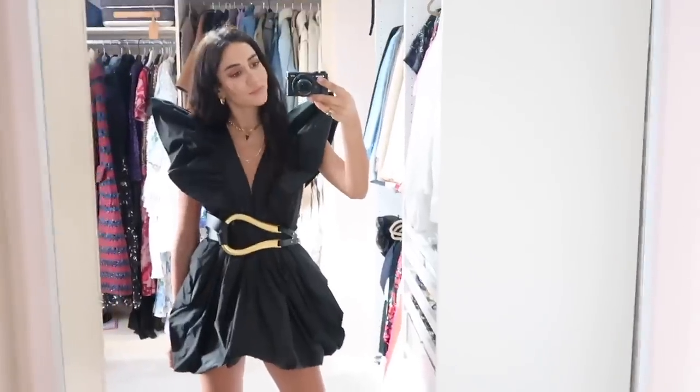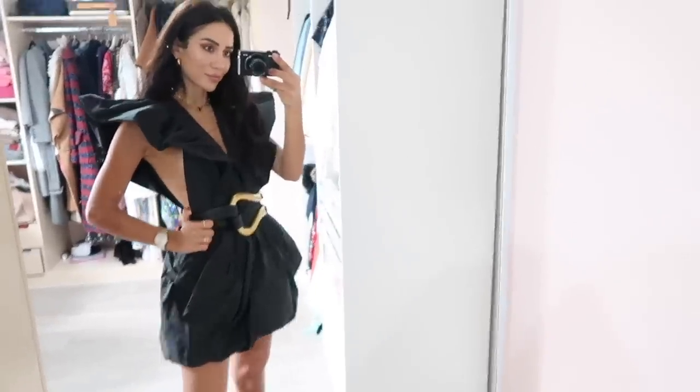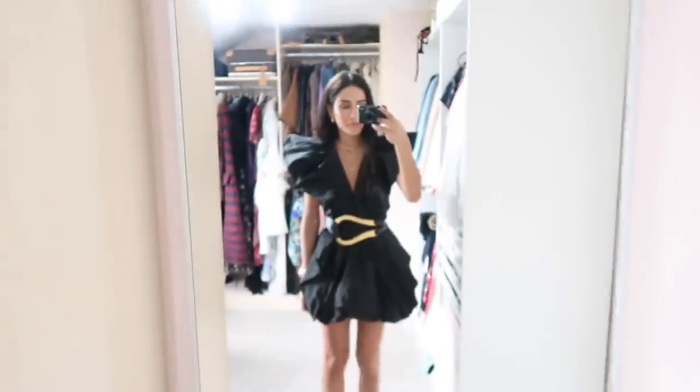This one is currently available, so I will link it below, but I think this is a beautiful classic piece that, I mean, you can style different ways, you can wear different ways. And I believe that a black dress is something that everybody should have. You should just find one that is very flattering for your body shape. And I think that this one is flattering for my body shape because it's cinched in the waist, pronounced shoulders, and a really nice, cool short A-line. So I love it.